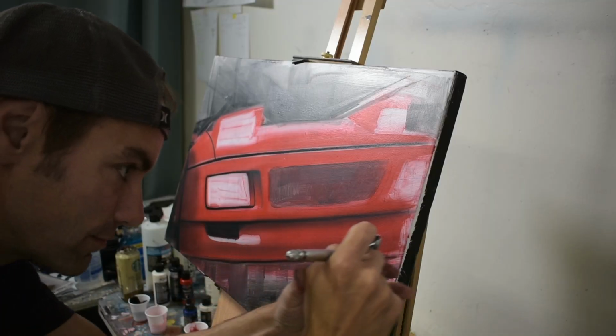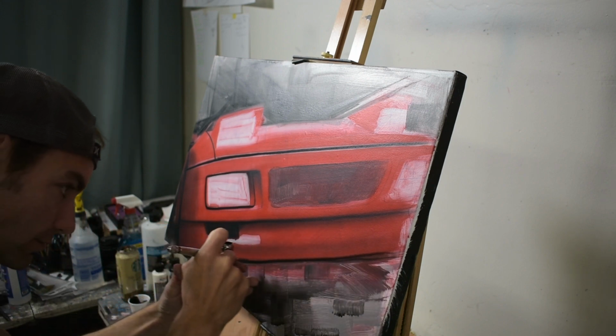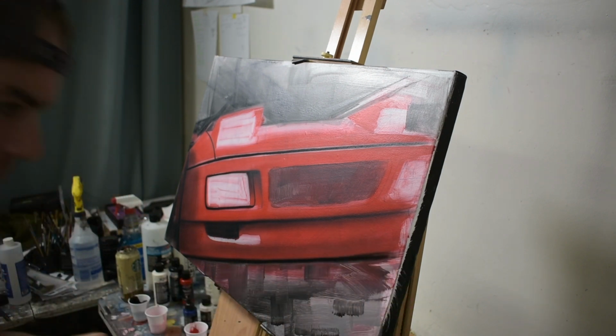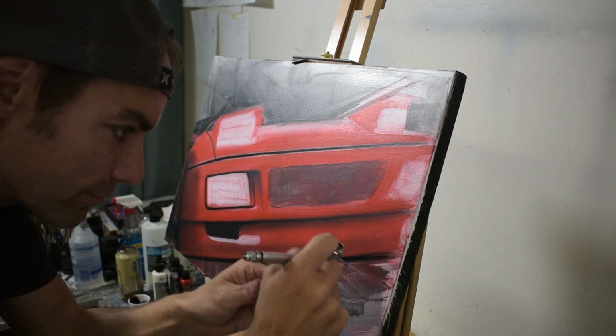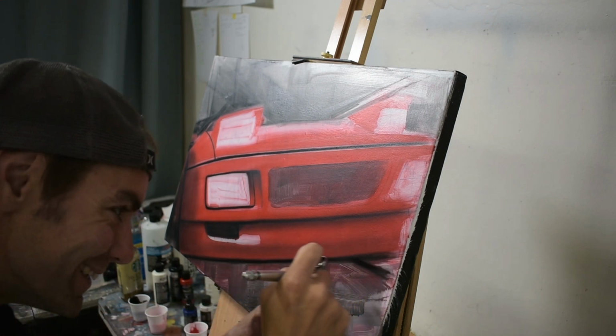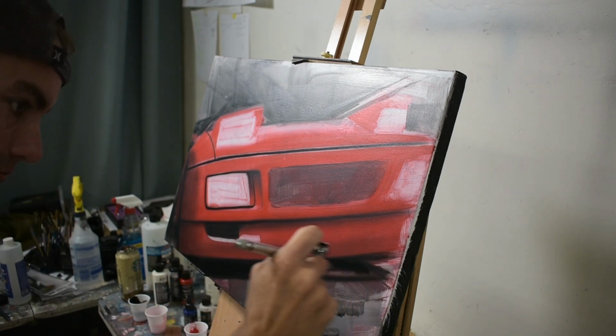I change my format pretty frequently just to kind of challenge myself or try new materials or come up with a new way to do things, which is part of why I was actually really excited that we switched gears on what I was going to paint. I already had an idea of how I was going to paint a 911, and then here we changed into something totally different. Different colors, different lighting, different everything, which meant I had to really think on the fly.